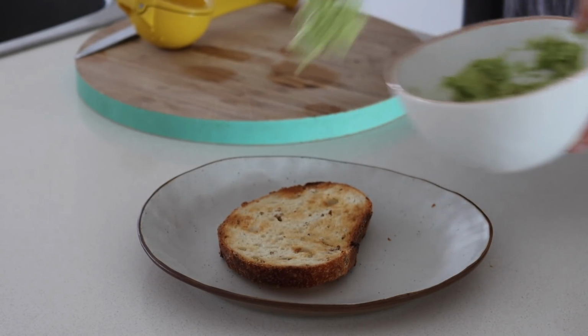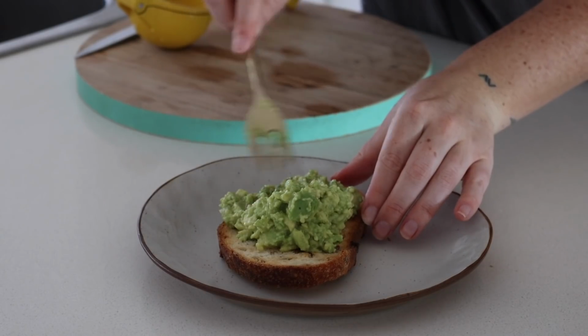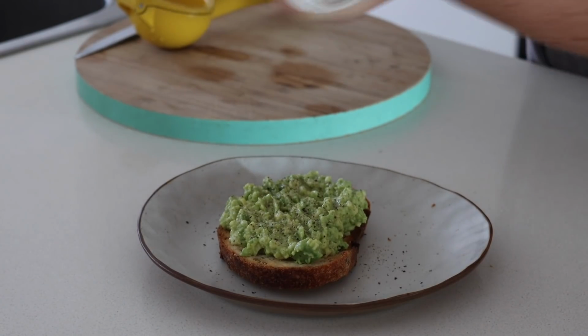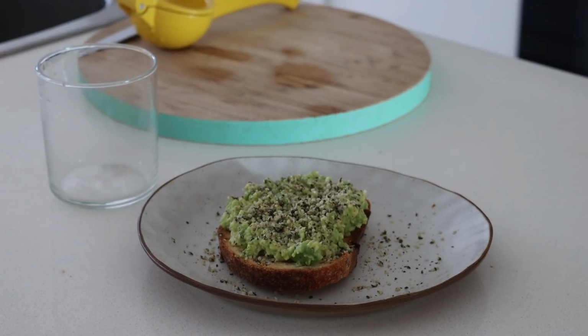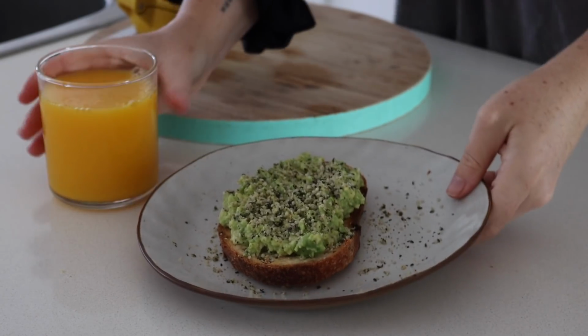Revolutionary. And then I piled this onto a piece of toasted sourdough, pressed this all down, and then I also decided to top it with some extra black pepper because it tastes so good. And then I also put some hemp seeds on top because I love adding hemp seeds to meals because they are so delicious and so good for you. Then I had some orange juice on the side, and this was my breakfast.